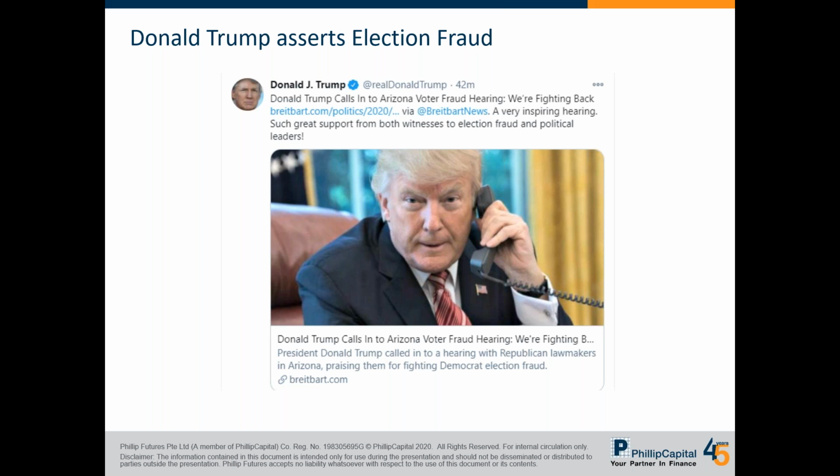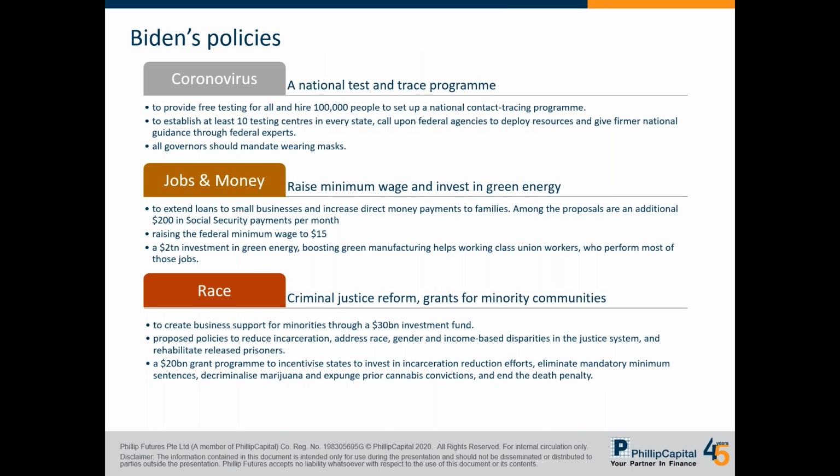So we take a recap on what he says, the key issues that are close to their hearts. Number one is coronavirus. He proposed national tests and of course a trace program. Number two, jobs and money, which is very important because we want to know what their stand is. They will want to raise the minimum wage to 15 US dollars per hour. And of course, he is also looking at extending loans to small businesses, and increasing the monthly payout for Social Security payments to 200.